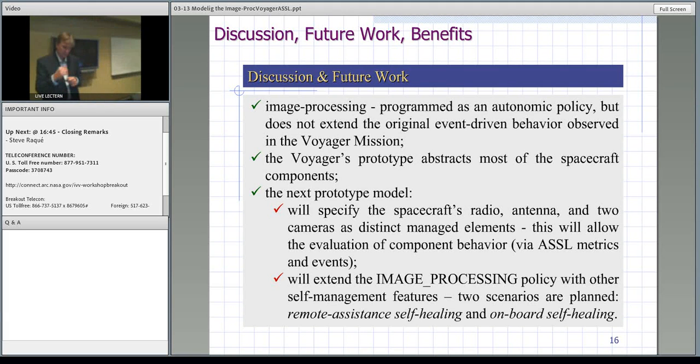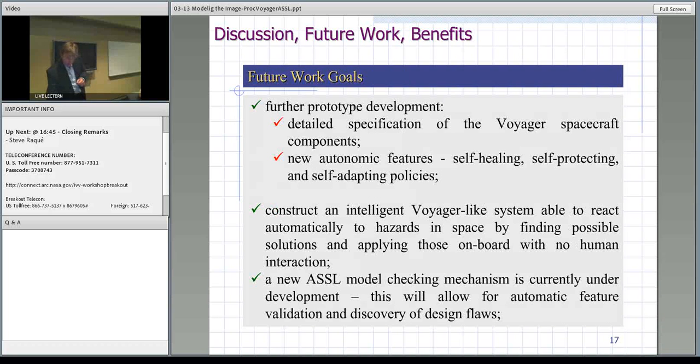And also, we are planning to come up with other self-management features like remote assistance, onboard self-healing, and there are more actually on that, because we're developing these prototypes in a stepwise manner. I mean, we're developing feature by feature, so the more features we add, the more autonomic systems we get at the end. So new features can be added, like I mentioned, self-healing, self-protecting, self-adapting, and other self-adapting policies.